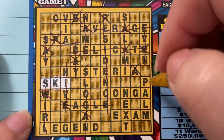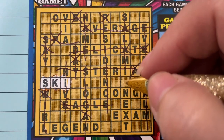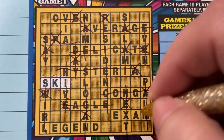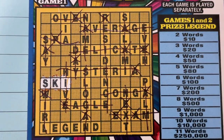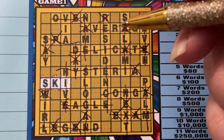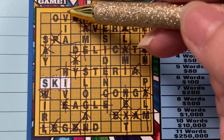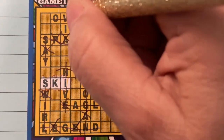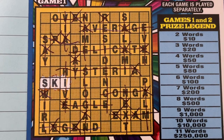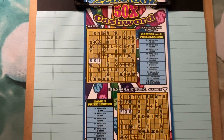Okay. There's not going to be much left. You see anything that I missed? I think I have them all crossed out with one word. That's it. Okay, well, that's the fastest crossword I've ever played.